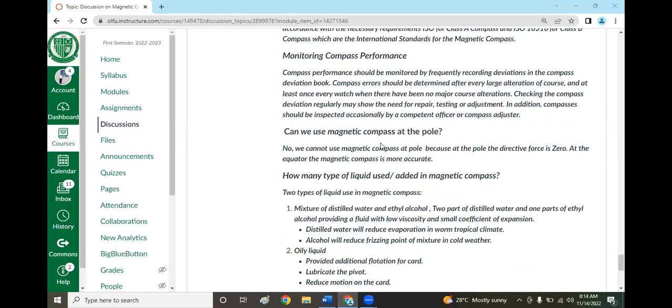Can we use magnetic compass out at the pole? No. Why not? Because at the pole, the directive force is zero. At the equator, the magnetic compass is more accurate. No? Ang directive force kasi doon sa polar region ay zero. Dahil nandun yung mismong magnetic north pole or magnetic south pole.